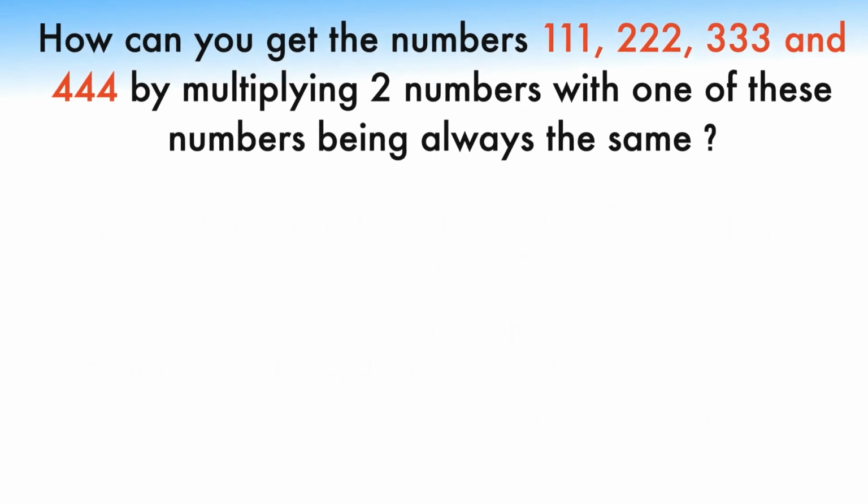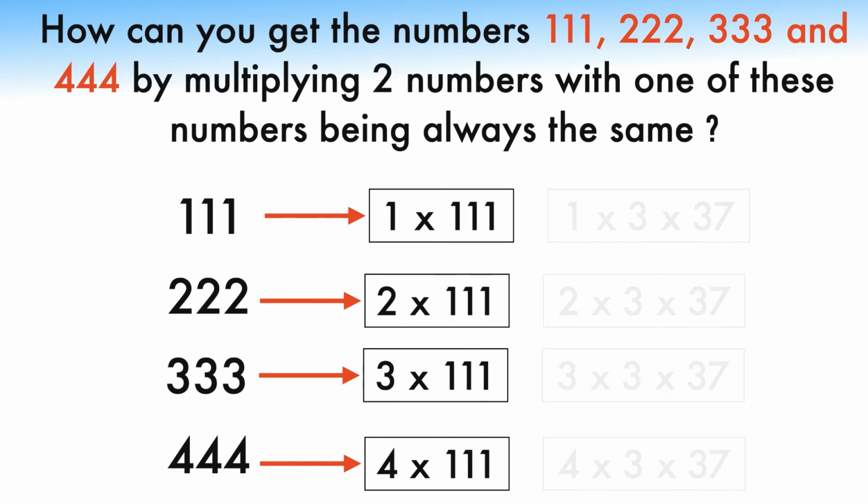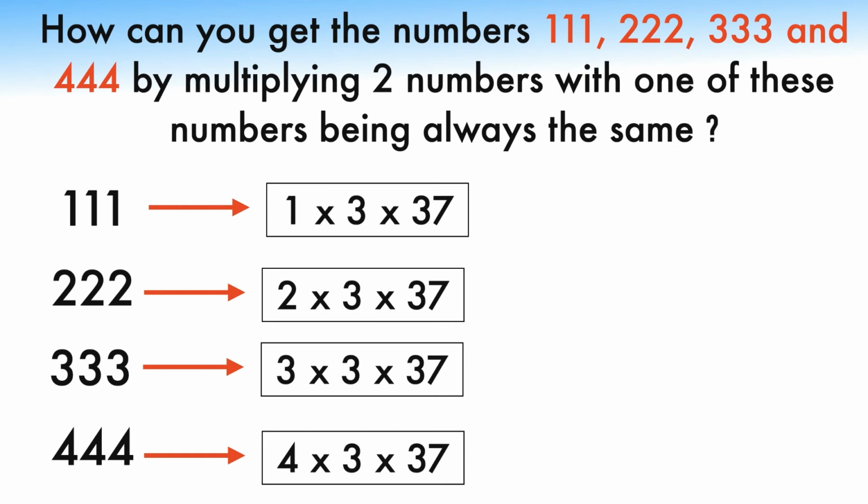So the solution to this problem is: 111 can be represented as 1 times 111 or 3 times 37. 222 can be represented as 2 times 111 or 2 times 3 times 37. 333 can be represented as 3 times 111 or 3 times 3 times 37. Finally, 444 can be represented as 4 times 111 or 4 times 3 times 37. So you can either go the obvious and straightforward route of having one of the two numbers be 111, then the second number is 1, 2, 3 and 4 respectively. Or you can note that 37 is common to the factorization of all 4.